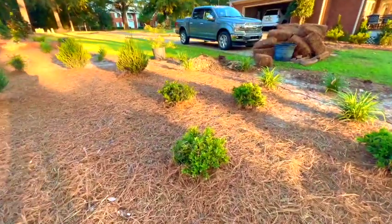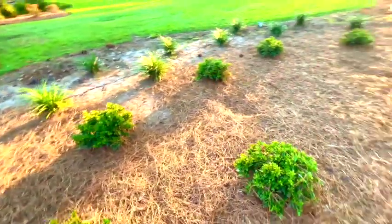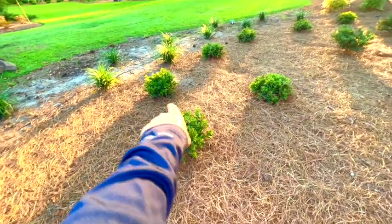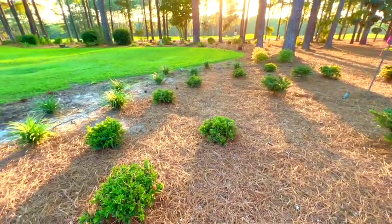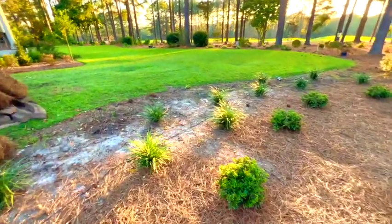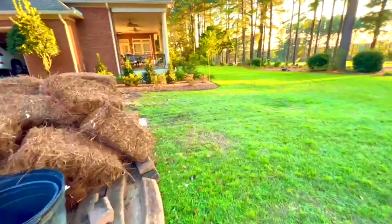Okay, so I showed y'all the hollies. Let me get you a better view of the drift of the hollies that we did. All right, there, and it sort of swoops into an arch right there. Okay, now I want to show y'all some updates.